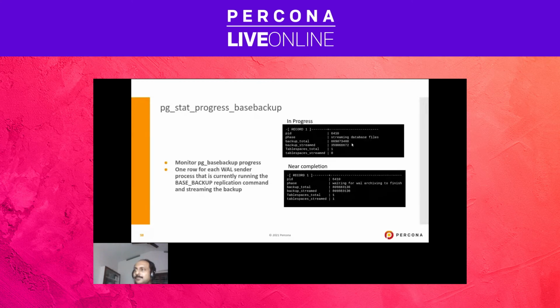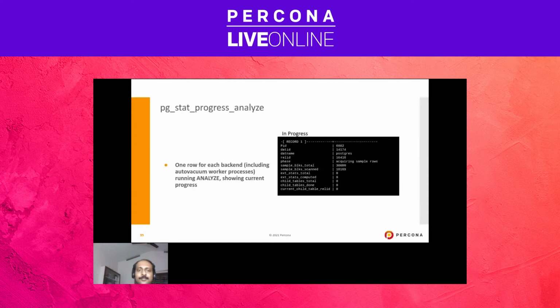And in this example, we can see it's in progress. So total is this much, and then so far completed is this much. So far it's streamed. This is just before the completion. So everything is completed, and table space also completed. So immediately after this, the backup comes to an end.